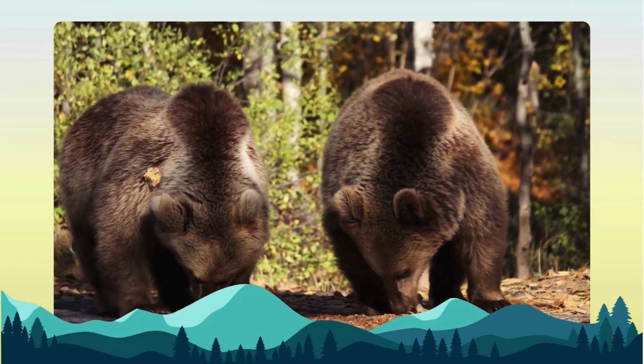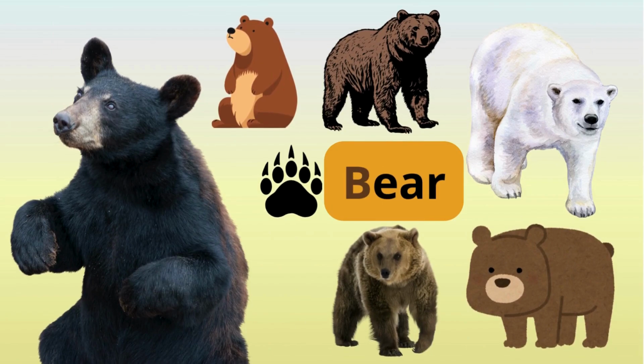They can be found in forests and mountains. Let's look at some bears. Bears have sharp claws and come in different colors like black, brown, and white.